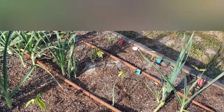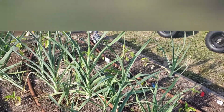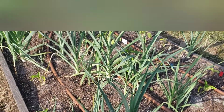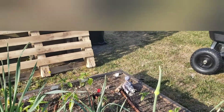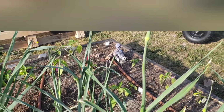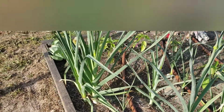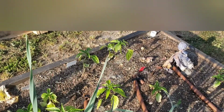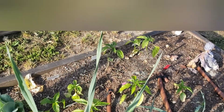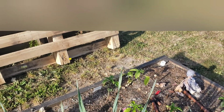Again, peppers, they're small, but they're there, surviving the transplant shock and everything. Look, we have some bolting in here. Obviously we cut them and do some really good dishes with it. And more peppers. All of these are sweet peppers.